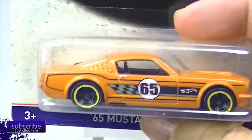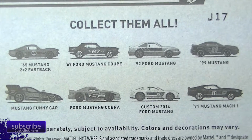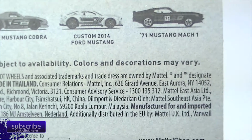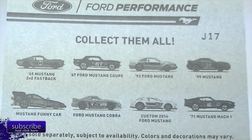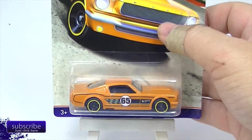These are, well, we'll start on the back. This is a series of 8 cars. We did find all of them, so we'll be showing them to you. It's interesting they say colors and decorations may vary. They're probably not going to. As far as I know, there's no chase piece out of this. And I don't believe there's any one particular car that's going to be harder to find than any of the others.